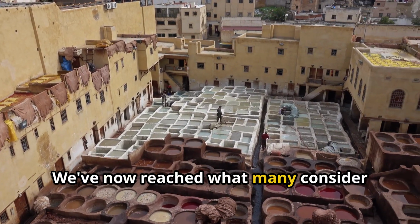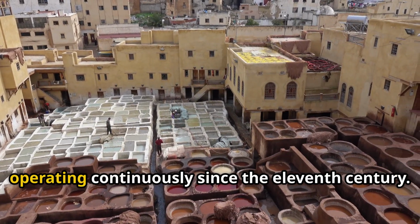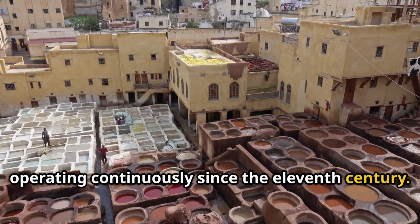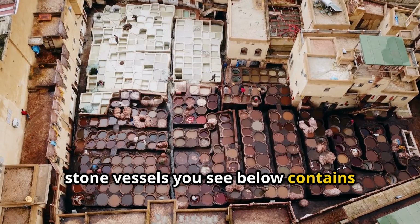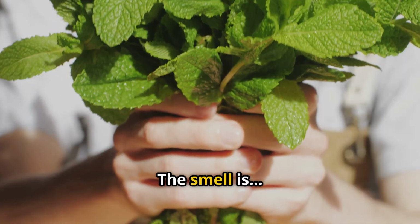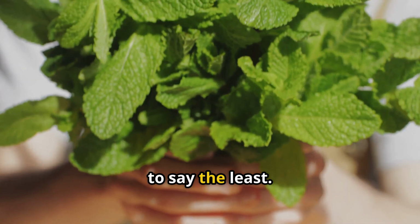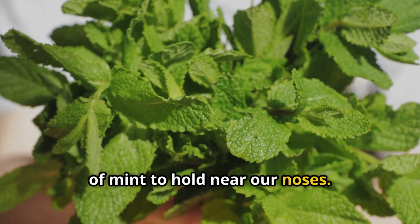We've now reached what many consider the most famous site in Fez, the Chouara Tannery, operating continuously since the 11th century. The distinctive honeycomb pattern of stone vessels you see below contains various dyes and treatments used in the leather-making process. The smell is memorable, to say the least. That's why we've been handed these sprigs of mint to hold near our noses.